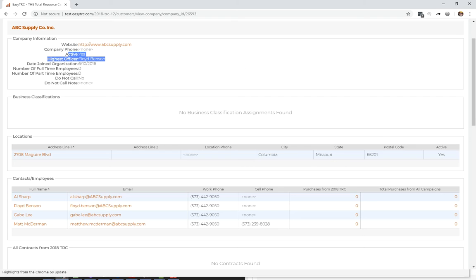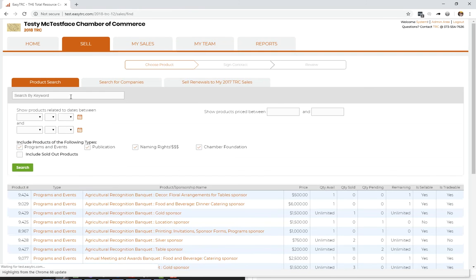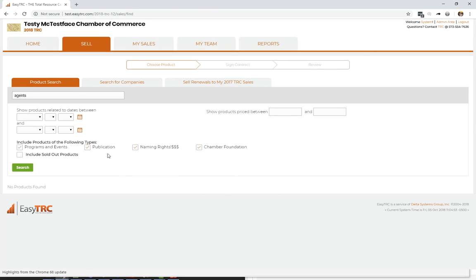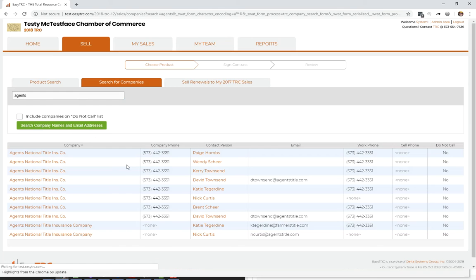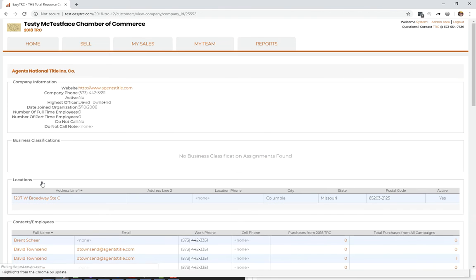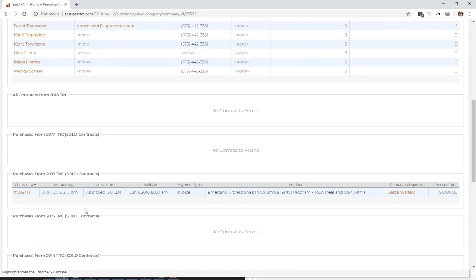So okay, another example of how to do this would be, let me find Agents National Title Insurance, and I've got, oops, I searched on product search. Let me go over to companies, and let me go to Agents National Title Insurance. And these are friends of mine here in town. If I click on this, just a title insurance company, we've got information about the company again: locations, their people, their contacts.